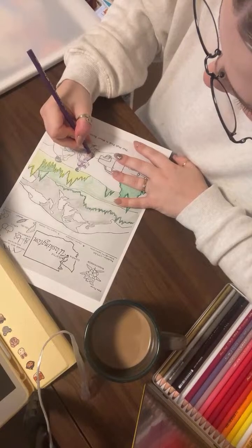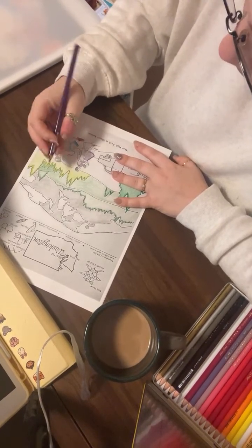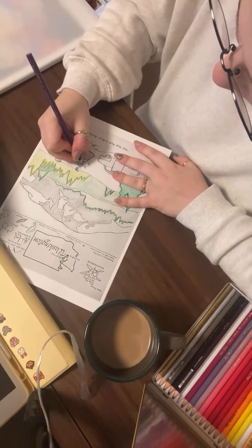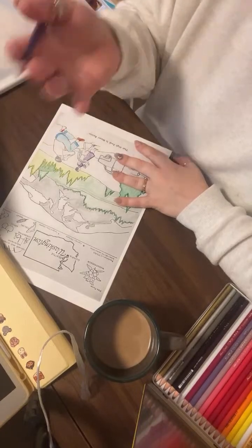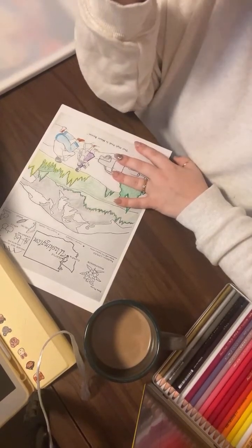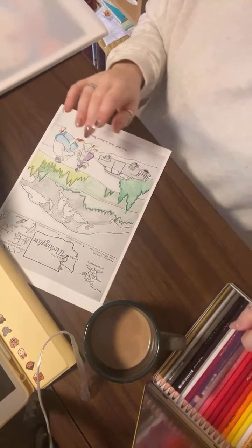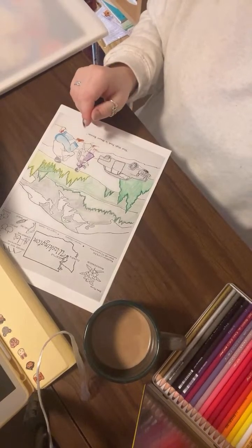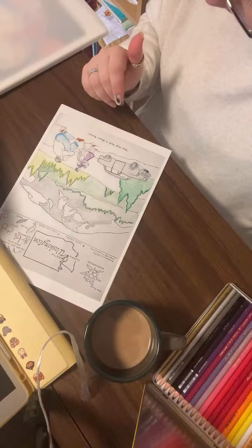Where you could go and see the world's largest ball of yarn or go and see the two-headed cow. There's a two-headed cow in the Idaho State History Museum, which always freaked me out. But it was so cute because I love cows. Cows are my favorite.